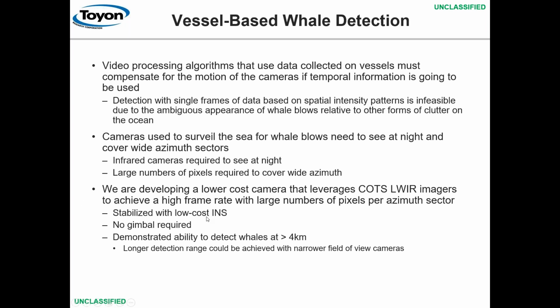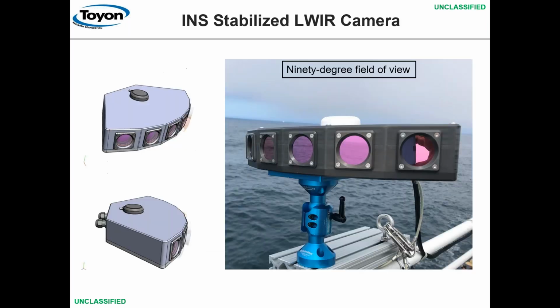The nice thing about using the low-cost INS is there's no gimbal required. One of the things we started with initially when trying to do vessel-based was using a gimbal to stabilize things. And a good gimbal that stabilizes well mechanically is rather expensive. And so we went with more cameras and stabilized them electronically with the INS, and that gave us a much lower cost result. And I'll show a picture from a vessel-based detection that was in the 3 to 4 kilometer range.